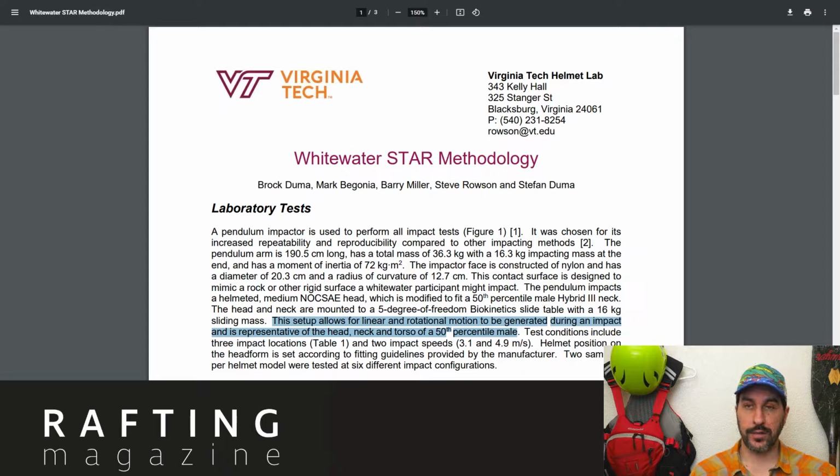It's really cool what the Virginia Tech study did here, and their star testing methodology. They basically give a star rating based on the amount of force that is transferred into the head through the helmet. So how well the helmet is absorbing impact basically sets the stage for this star rating. And they did it at two speeds. The impact speeds are 3.1 meters per second and 4.9 meters per second, which they refer to in the study as high speed and low speed impacts respectively.